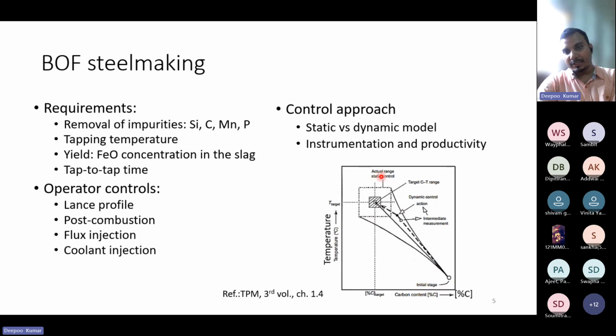You can have some simple mass balance, heat balance calculations, and that's this large box, which is essentially the static controls, overall heat and mass balance. You can hit this window. This window means the temperature can vary from this to this range, and carbon can vary from this to this.